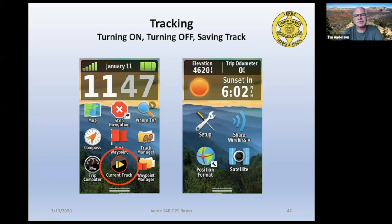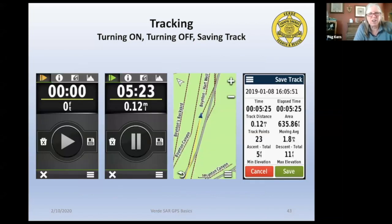Yeah, this is Peg Kern, our GPS tracker. Yeah, exactly. And she screws up. Yep. And it's happened. There was one search down at Bumblebee, I think, where it happened to 3 or 4 of us. And it was all kind of embarrassing. Kind of, yeah. We all make mistakes, and we all hopefully learn from them. That's right. So, what's the next screen here?